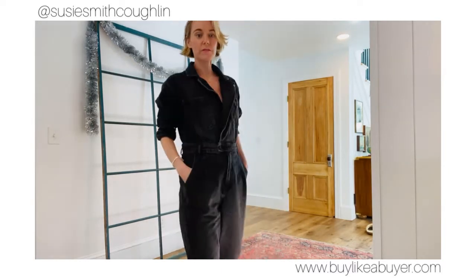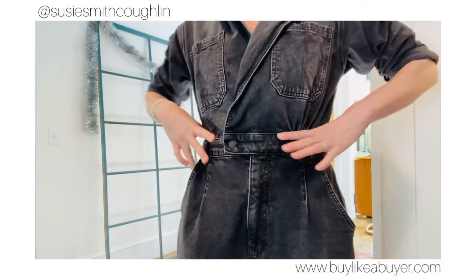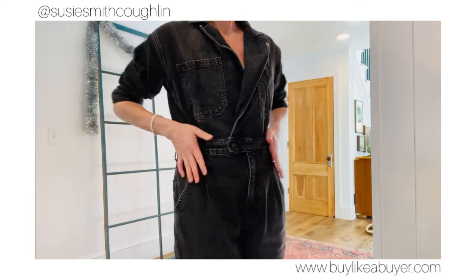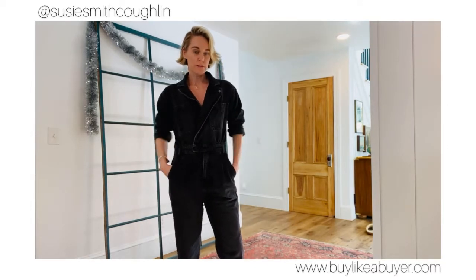That's another keyword that you would hear in the market if you were a buyer. So the other thing that I really like about this is that it has a zip, but it also has a little pinch waist. I had showcased it with a belt, but it just gives it a nicer line than your traditional boiler suit, if you will. So there's a lot of multi-functions here.